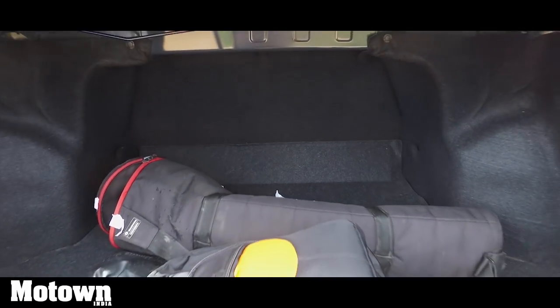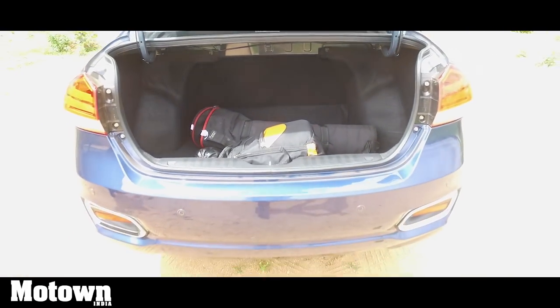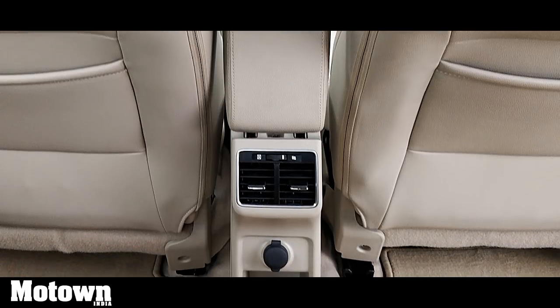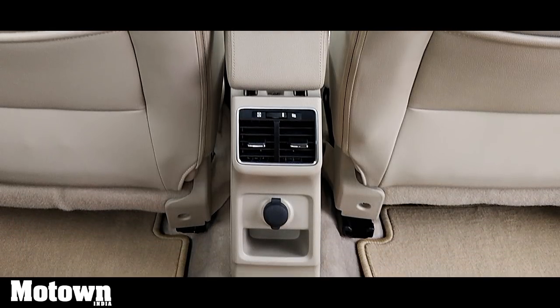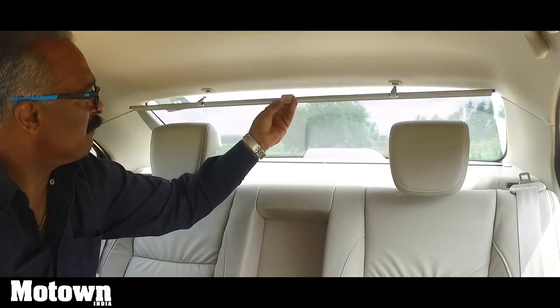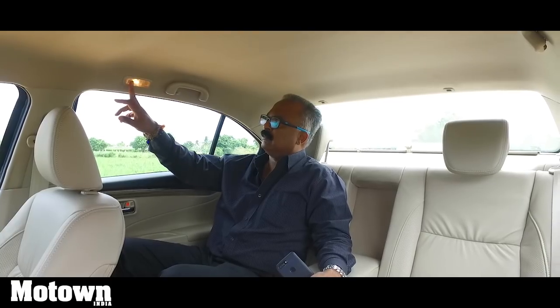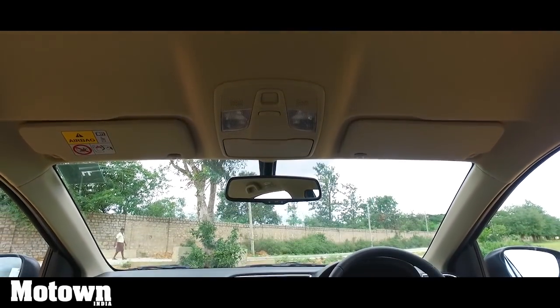This car has a boot space of 510 litres. Though there is a power socket for the rear passenger, there are no direct USB slots. A manually adjustable rear sunshade, rear reading lamps, and ample storage spaces make the new Ciaz a very practical car. I really wish it had a vanity mirror beneath the driver's sunshade too.